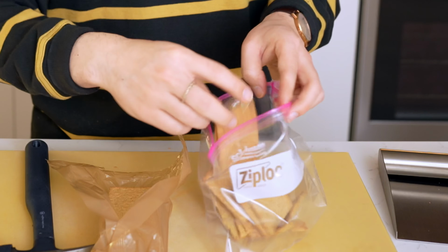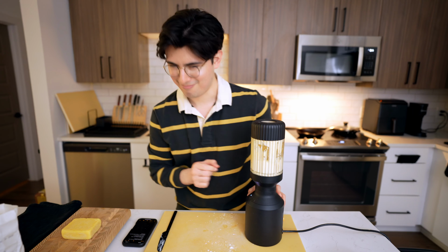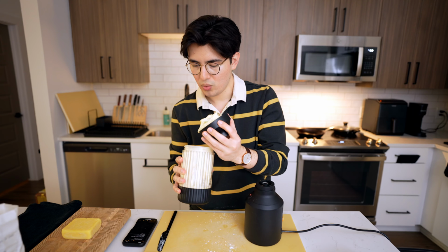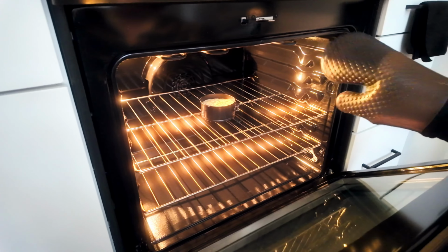Vanilla extract. Whoa! My blender just stopped. Too thick. It's working. I'm going to check on it. Ooh. I think that looks great. It's so cute. Into the oven it goes. Look at it. The little cheesecake is so cute.